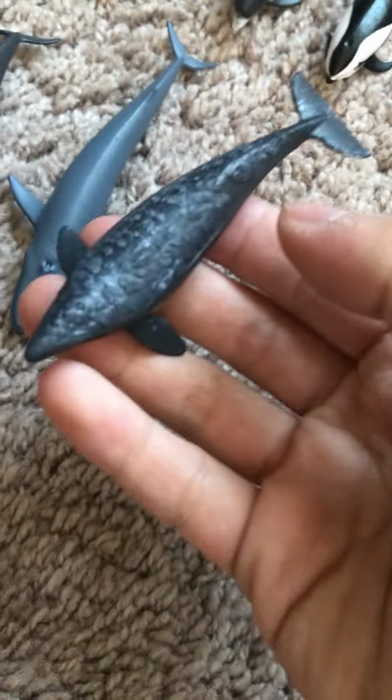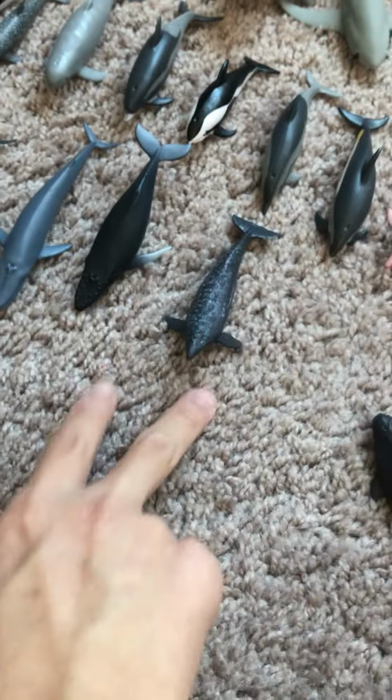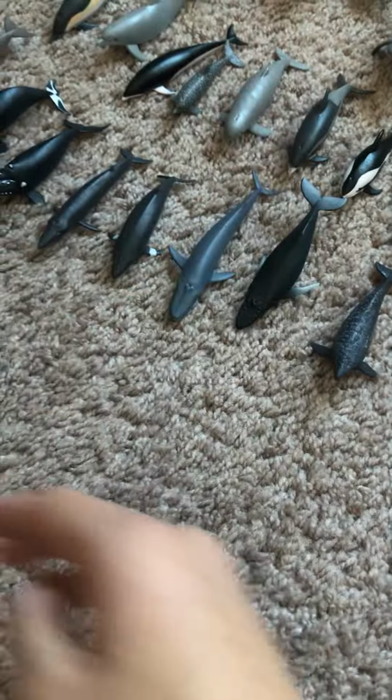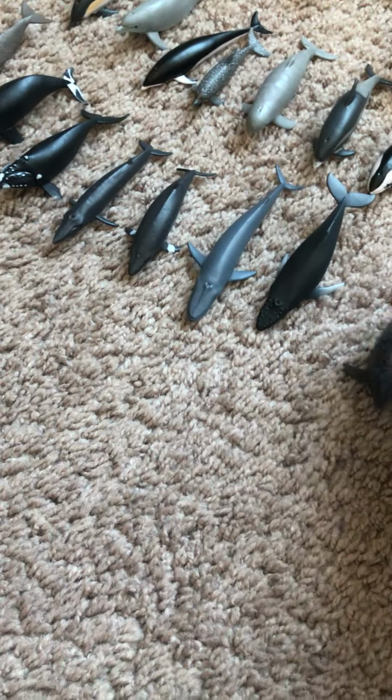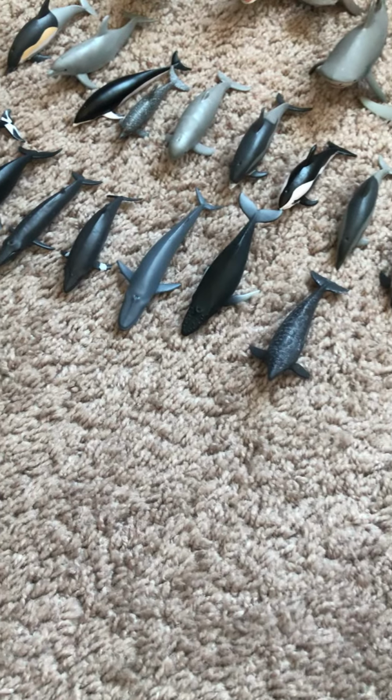Next is the gray whale, which is the Monterey Bay figure, along with the humpback whale over there, the biggest figures from Safari Limited. So these are other rorquals that are different. The minkies, the humpbacks, and the gray whales are kind of different from the other rorquals.